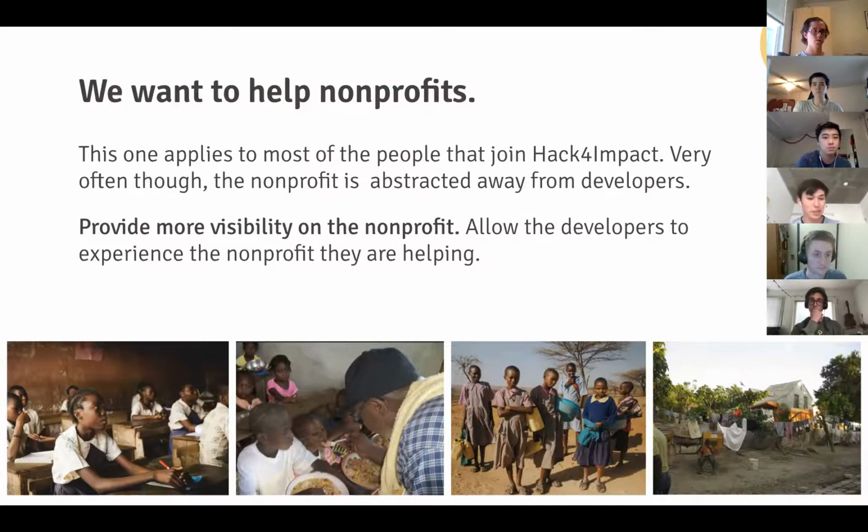Take a look at some of these images here at the bottom. They're all from a nonprofit that I worked with as an EM last year called Hope Sustains Life. They focus on helping refugees in Haiti, Tanzania, and Bangladesh by providing supplies and building schools. But just looking at these images alone, they give you a better context on who you're trying to help and what you're trying to accomplish by building the product for them.